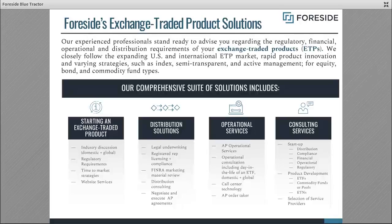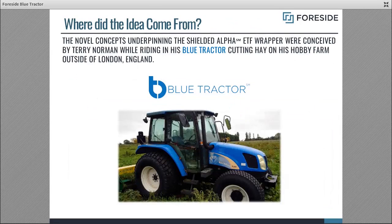So with that, let's learn a little bit more about Blue Tractor. We'll start with backgrounds. We have Terry, Simon, and John on. I think your backgrounds are all unique, and when put together make a nice, really packaged firm. Terry, if we could start with you, then Simon and John on your background, and then we can talk a little bit more about Blue Tractor. Terry? Okay, thanks very much, Joe.